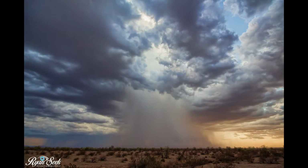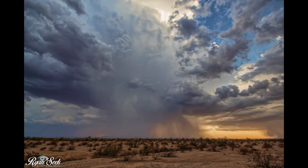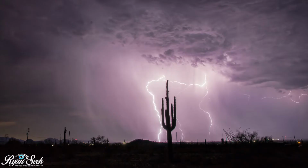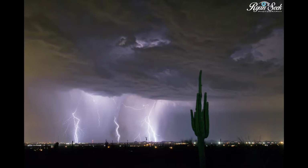But of course, if you've watched our weather videos for a while and you've seen Ryan Seek's photos, you know he is best known for these incredible lightning pictures. And these are among his finest right here. And it's nice to finally have lightning to take photos of. And this is from near his home around Maricopa.